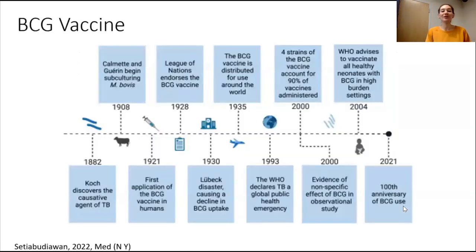Because I know this is mainly a room filled with allergists and immunologists, I thought I would start with a brief recap of the BCG vaccine. The BCG vaccine is made from a live attenuated strain of Mycobacterium bovis, and it is the only vaccine that is currently available and approved by the WHO to reduce the incidence of TB in humans. It was developed starting in 1908 and has now been used for over 100 years, with over 4 billion total doses given. Currently, we give about 115 million doses per year to about 80% of the world's children, and we typically give it at birth.